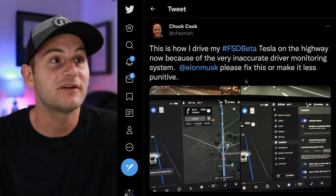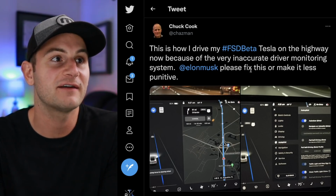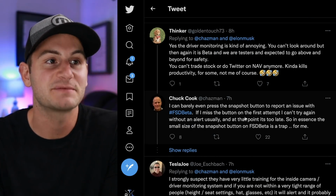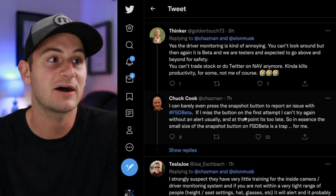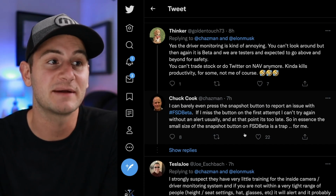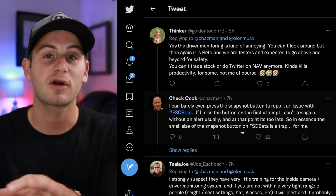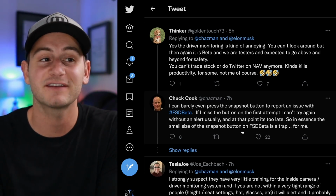Chuck Cook, one of my favorite FSD beta testers, said that he's basically having some issues with the new 10.5 with inaccurate driver monitoring, and he asked Elon to fix this or make it less punitive. Then he added, "I can barely press the snapshot button to report an issue with the beta. If I miss the button on the first attempt, I can't try again without an alert usually, and at that point it's too late. So in essence, the small size of the snapshot button on FSD beta is a trap for me." From what I'm reading, it seems like people that sit higher up or taller people are the ones more often than not having problems with the driver monitoring system. So let me know if you guys have experienced similar issues.